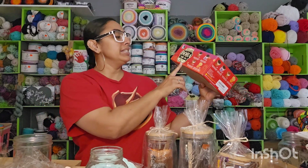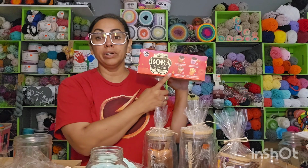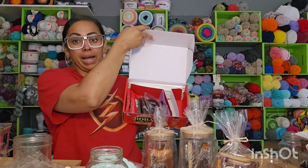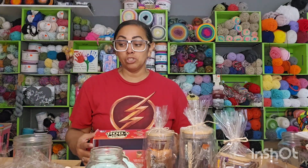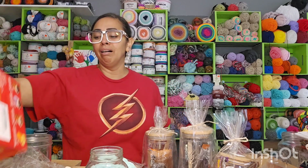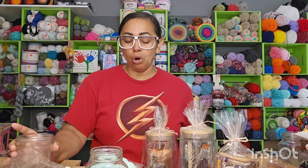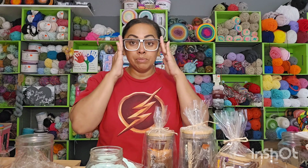So I purchased this boba kit from Amazon. Okay. It is Taiwan boba milk tea. And it came with 10 different types of boba. There's still some in here because I'm not done packaging them. I only put out 6. And I've sold several. So I actually need to buy more of them. And then, oh, I'm so sad. One of these coffee mason jars broke. I still have more, so I don't need to purchase any more anytime soon.